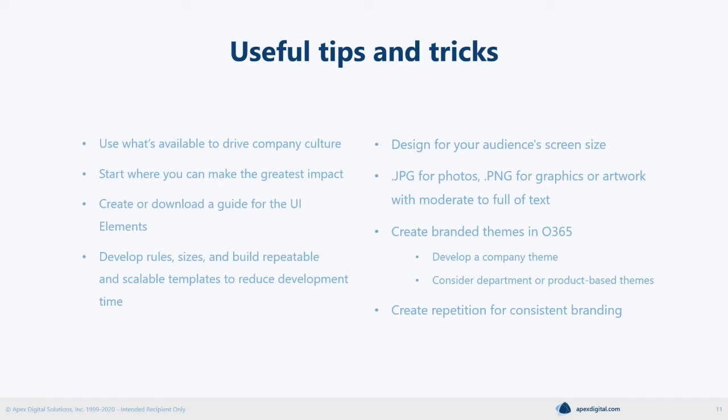If you have branded departments or product lines, you can also create additional themes that users can switch to that will help them save build time. And this will help ensure your organization-wide, all your team members have access to the correct colors, typefaces, and styles to ensure your branded content is delivered the way it's intended to.